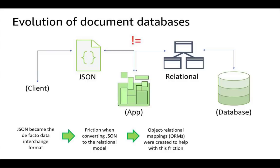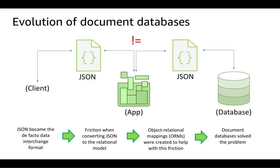So ORMs, or object relational mappers, came along. They tried to help with this, but they created their own friction, with some performance and functionality issues. In some cases they were helpful, but they really didn't solve the problem. What ended up solving the problem was, hey, if we can just store the data and query the data in the database like we use it in the application, that makes our life a lot easier. And thus, a bunch of document databases evolved to solve this particular problem.